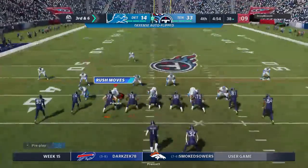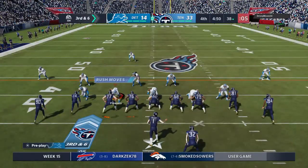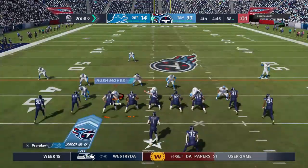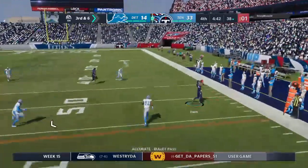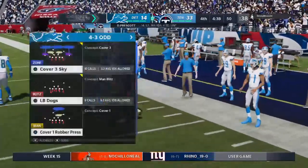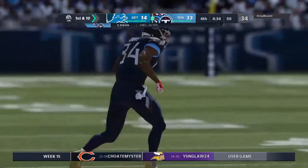The Titans on 3rd down. They've been really good, converting 7 of their 10 tries. This will be 3rd and 6. Throwing, Prescott. And he's got a man, Corey Davis. And he'll be stopped right at midfield. That's good. First down, Titans, gain of 12.